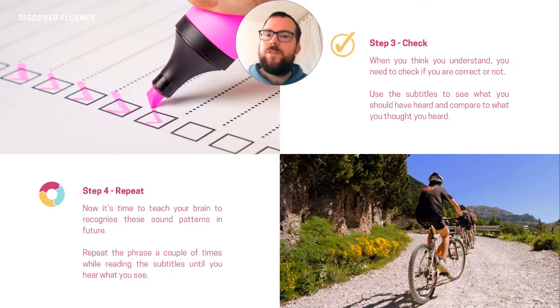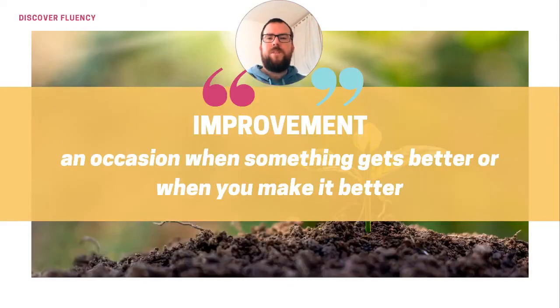So that's really important. So this quote or this definition of improvement, I think, is really important. It's an occasion when something gets better or when you make it better. And this is really what this technique is all about. It's about you doing something where you make your language better and you're actively trying to improve something specific.